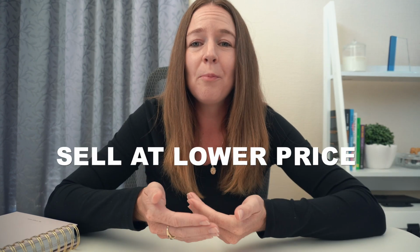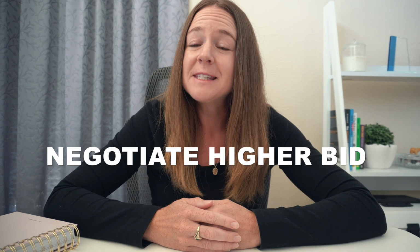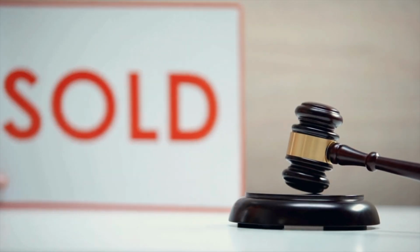Now, if the bids don't reach the reserve price, there are usually 3 options. The first option is that the seller may decide to sell at a lower price than the reserve price. The second option is that the auctioneer may take the highest bidder to a private room to negotiate a higher bid. If the seller accepts this new higher bid, then everyone comes back to the room to the auction, and the auction resumes with this higher bid being the reserve price. This means that the property can then sell at any time.